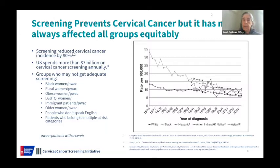And that may be Black women, or I use this term over here, PWAC, which is patients with a cervix, to include transgender men. And so in all of these categories, that would include those people and people who live in rural areas, obese women, LGBTQ women, or transgender men, immigrant patients, older patients. And by older, we're thinking about people near the end of screening, so 60 and above, people who don't speak English. And of course, there's much intersectionality here. So many people belong to multiple risk groups, which further exacerbates the likelihood that they don't get screened equitably.